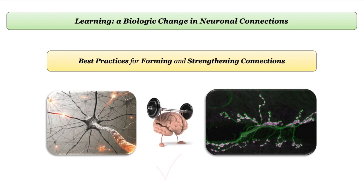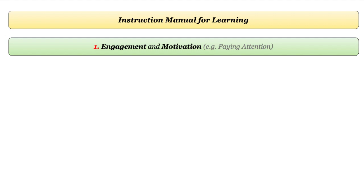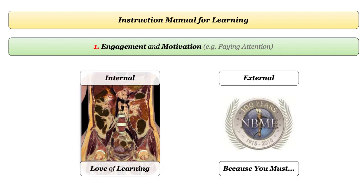That's exciting. Alright, the first step in learning requires the precondition of engagement and motivation, or simply paying attention. Motivation is typically described as being internal or external. Internal motivation can be simply described as coming from the love of learning. External motivation, on the other hand, is learning something because you have to, as in preparing for Step 1. Suffice it to say, you are all externally motivated, but don't forget to love what you are learning.